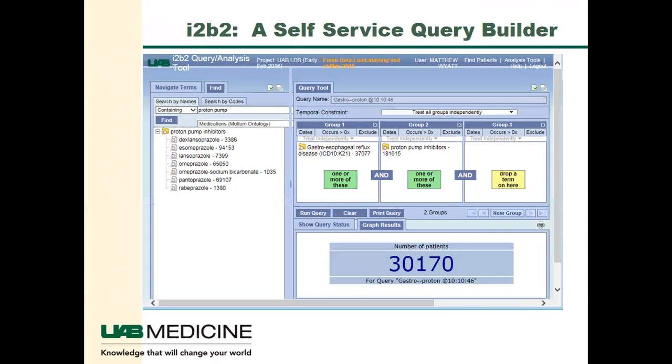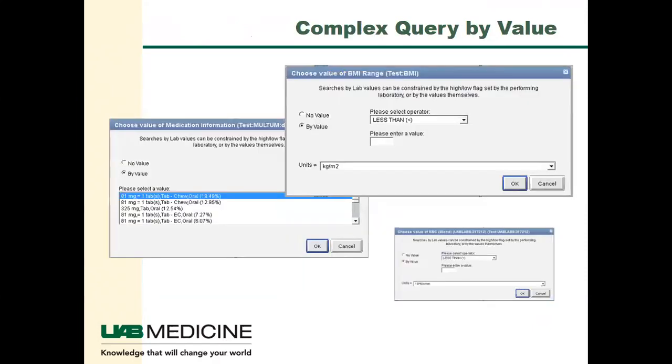You can do exclusion, so never having this. You can say that each one of these things has to be on the same encounter. So if you're interested in a lab value on the same encounter as a particular medication administration, you can constrain it that way. You can put in query constraints like numeric values between this and this. You can choose from drop-down lists when there are things like that. So we allow you to constrain however is logical for that set of values that actually exist in clinical practice.